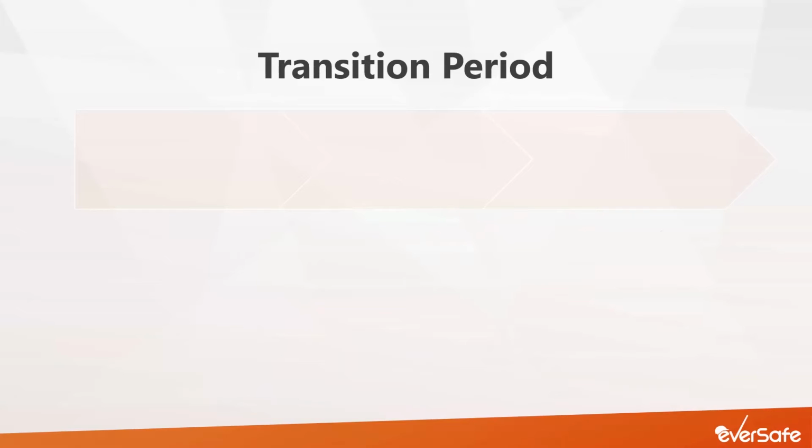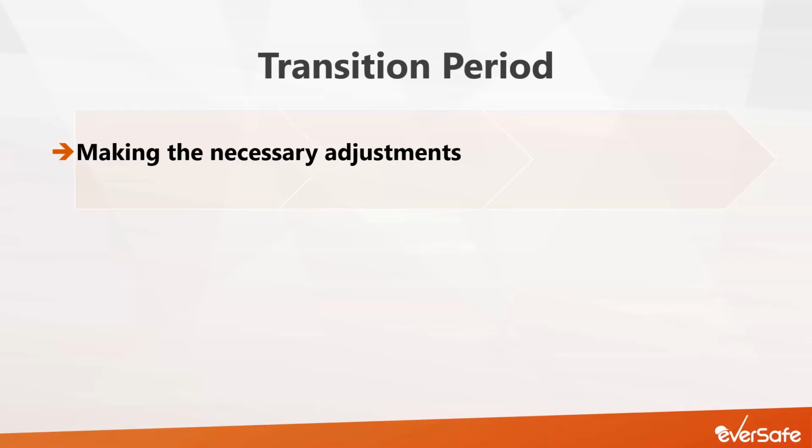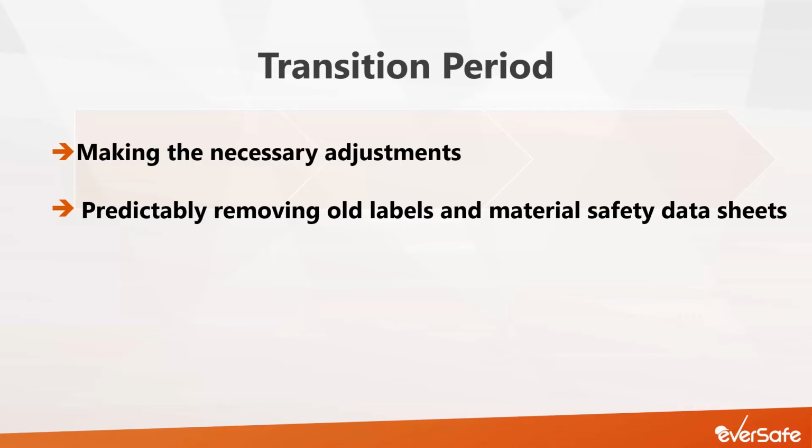So rather than forcing employers to make abrupt changes to the programs, Canada has implemented a 3-phase execution of WHMIS 2015 that is synchronized nationally across federal, provincial, and territorial jurisdictions. This 3-phase execution establishes staggered deadlines for compliance and implementation for manufacturers, distributors, importers, and employers. The transition period allows time for partners and stakeholders to make the necessary legislative, regulatory, and system adjustments. It also gives time for old labels and material safety data sheets to be predictably removed from the supply chain and the workforce.